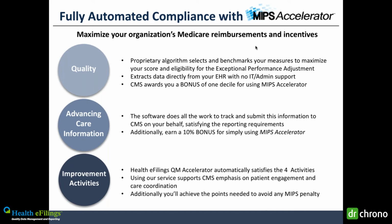For ACI, again, our software is going to do the work to track and submit this information to CMS on your behalf. We will go into drchrono, pull all that information out, and ultimately report that for you. And again, you're going to earn a 10% bonus in this category just for using our services.